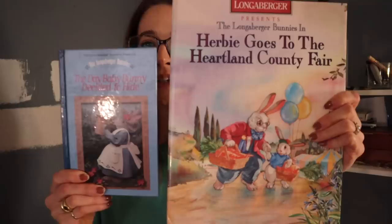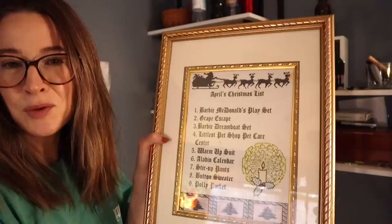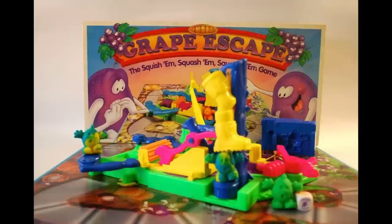Were you a Longaberger fan if you didn't have these books? I totally forgot about these. Also, let's take one moment to read over my Christmas list from the early 90s. April's Christmas list: Barbie McDonald playset. "Hi, welcome to McDonald's. Can I take your order?" Grape Escape, Barbie Dreamboat set. I don't recall ever getting that from Santa.